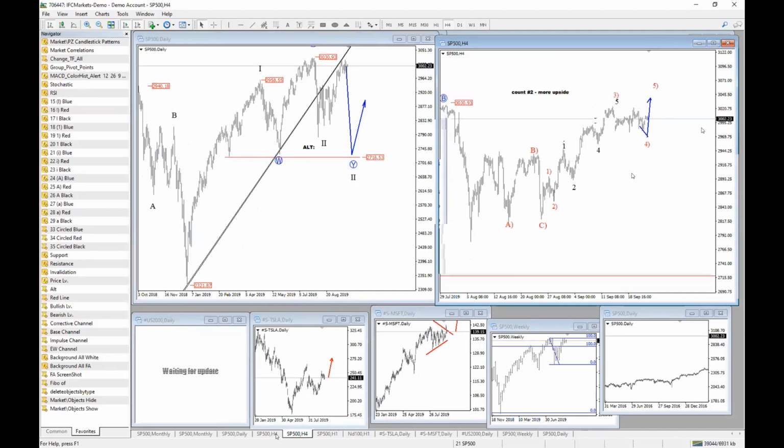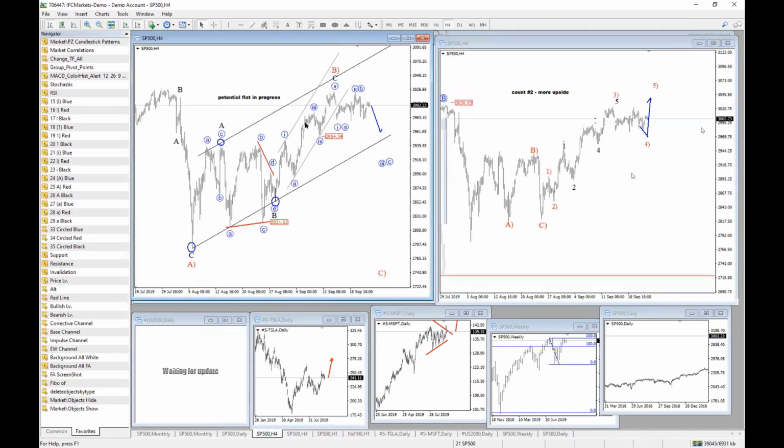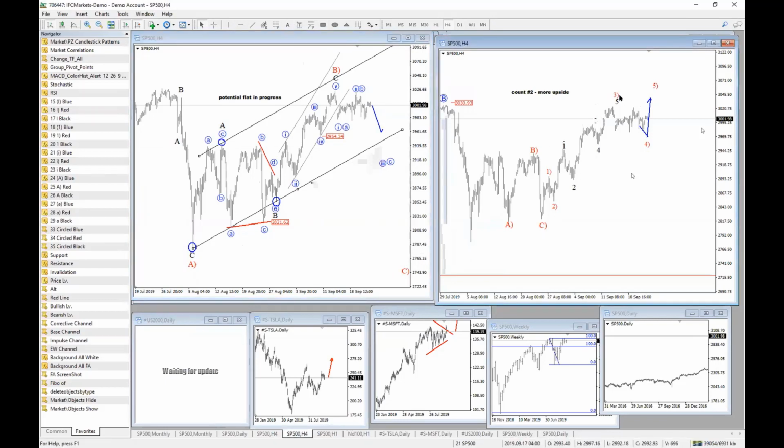Yes, what I'm looking at is two wave counts, because I still haven't got any very strong bearish reaction. If this lower trend line on my primary count would be broken, then of course I would be looking for an aggressive sell-off. But since we are just chopping around here, I really have to respect what the market is doing and be prepared for more upside from here.